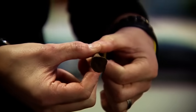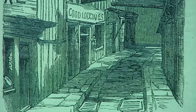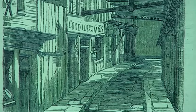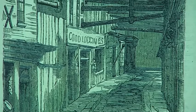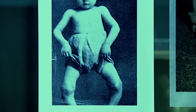Yeah. You've got pollutants, industrialisation and poor diet. So we're seeing that in the skeletons. 19th century Borough would have been covered in thick smog caused by industrial pollution. And the bending of the bones that characterised rickets was caused by lack of exposure to sunlight as well as a poor diet.